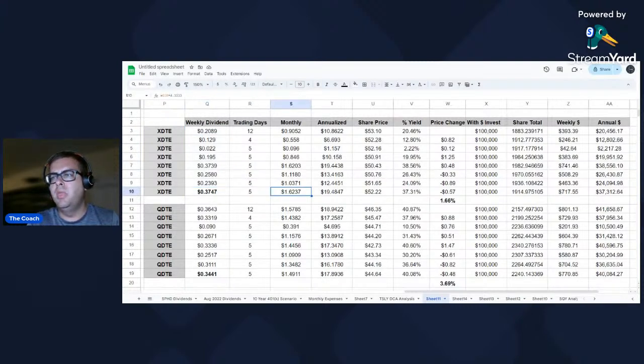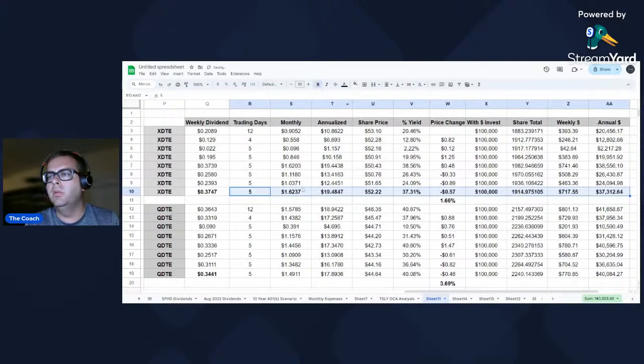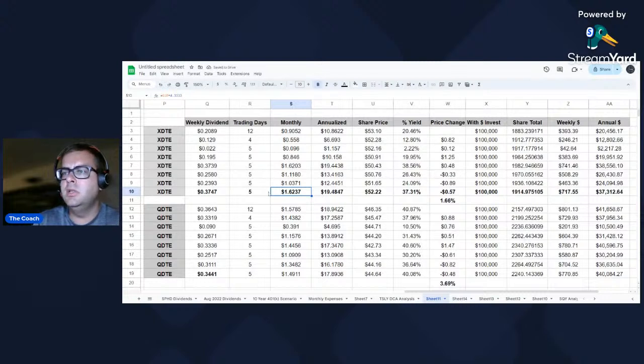So if we make this monthly, I probably should just bold the current week. Monthly, this would be $1.62. Annualized, this would be $19.48. The current share price is $52.22. The percent yield, which changes every week, as far as the 52-week average, is close to the highest it's ever been. It's 37.31% annual yield.